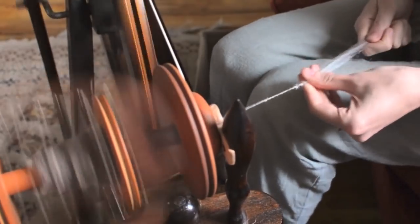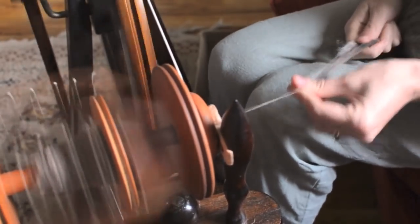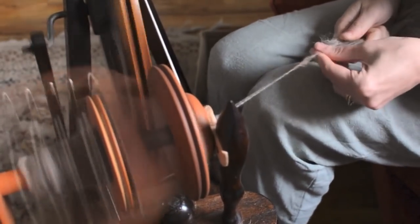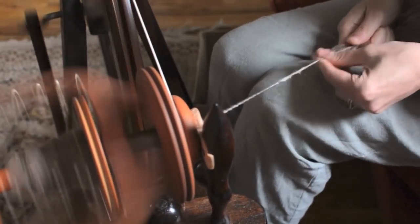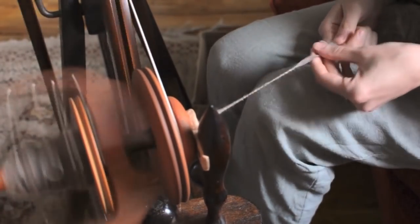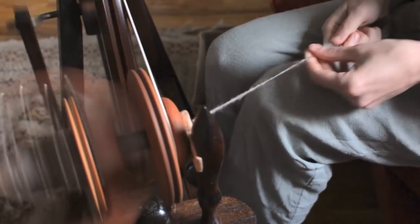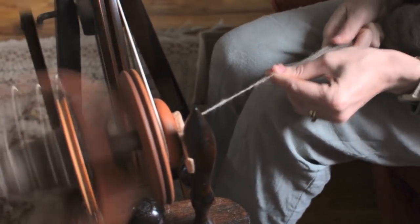And I'll ply very slightly with more twist than in the single, because I find that works nicely for my yarns, and that means that once they're soaked they end up being nice and balanced.